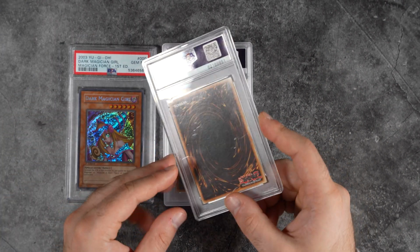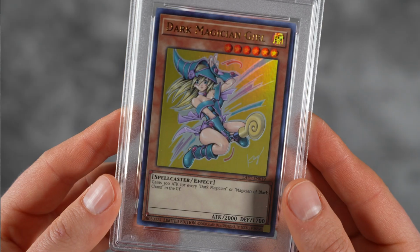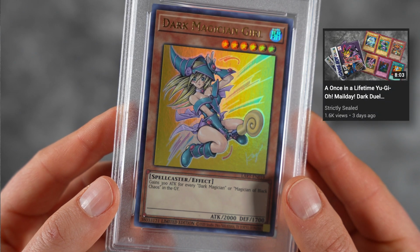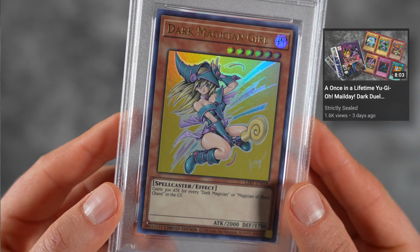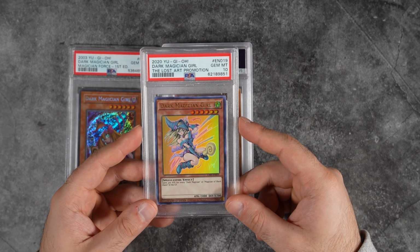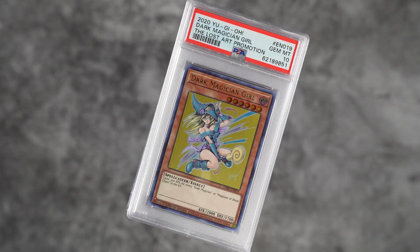The next DMG that I have is the Lost Art one. This is the most recent acquisition that I have. I picked this up in the recent mail day. I bought this off of eBay. I believe I paid around $500 for this. The raw card is like 70 bucks and it's extremely hard to grade, so I thought it was a no-brainer. This is special to me because this is actually a short printed card.